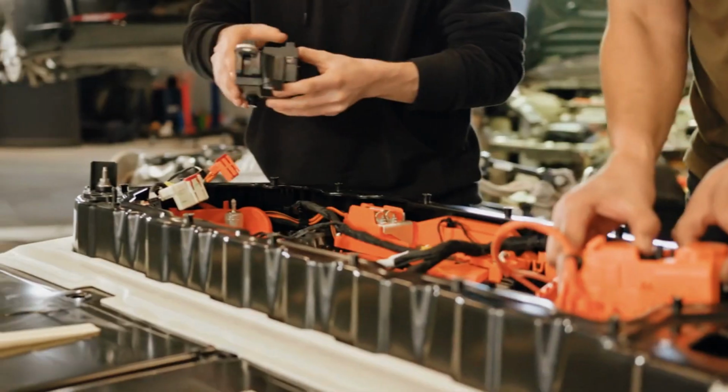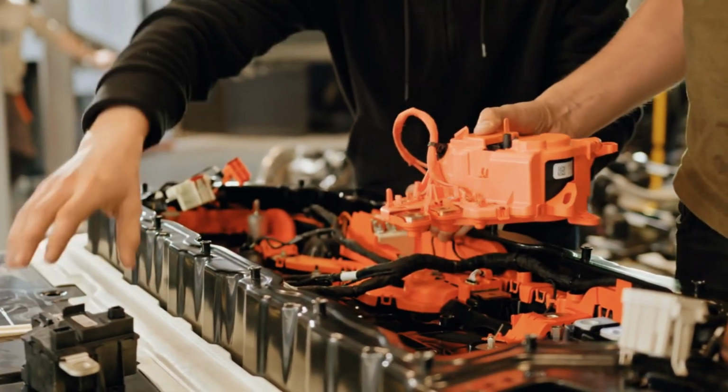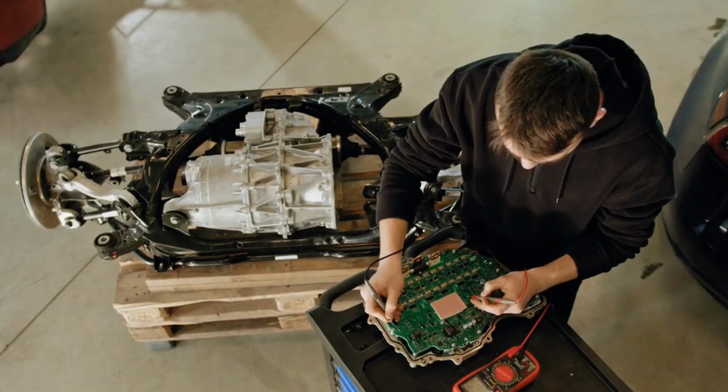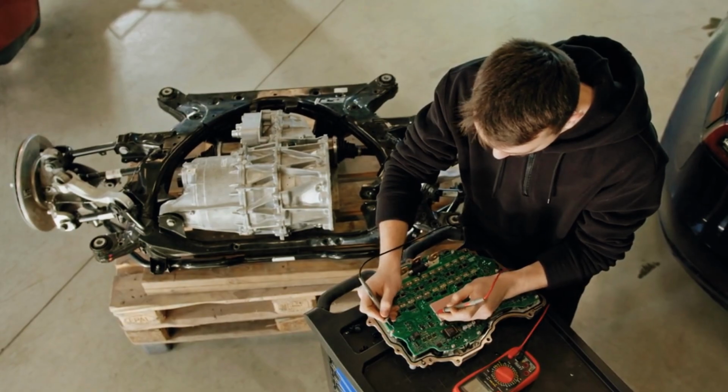If you experience electrical glitches, the first step is to check for blown fuses or loose wiring connections. If it's a software-related issue, a system reset or update may resolve the problem.